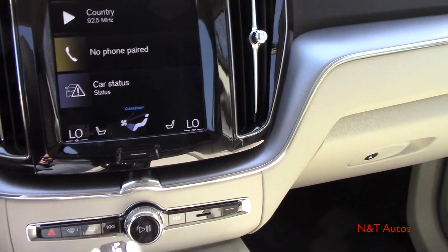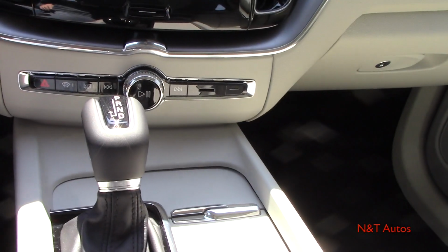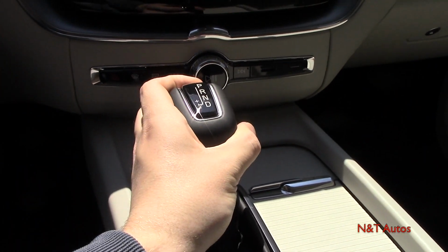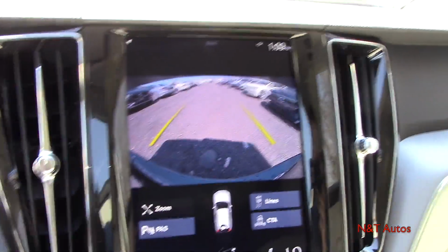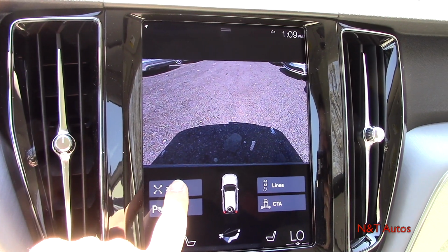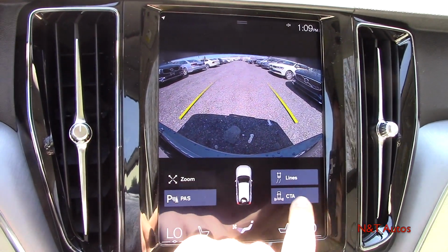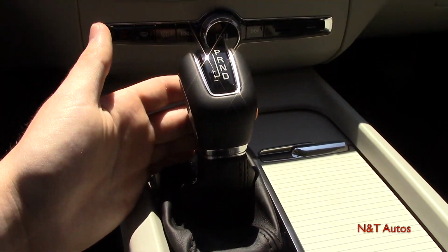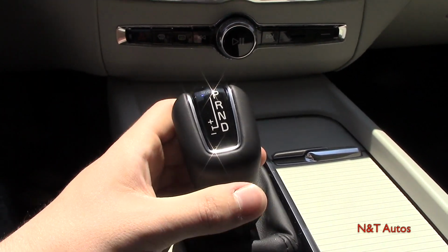Now taking a look down here at our center console, we have an array of buttons with your gear shifter, which all XC60s will come with the 8-speed Geartronic. Putting it in reverse will reveal your backup camera, and it's a very beautiful quality. And the guidance lines also adjust to predict your path. You can zoom in if you need to see something a little bit closer, turn on and off your parking sensors, on and off your guidance lines, and also on and off your cross traffic alert. You also obviously have neutral and drive, but then you also have a manual mode if you'd like to select your gears manually.